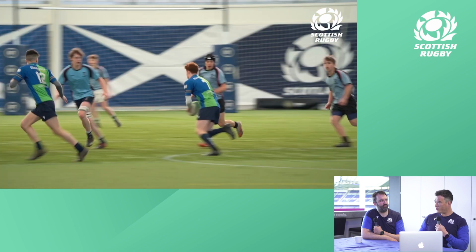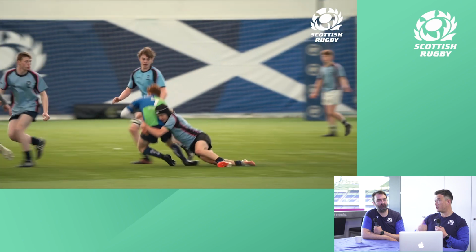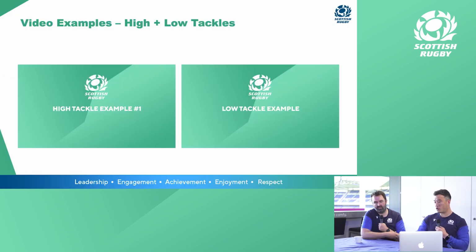So I think we did a wee bit of analysis on the game last season, and probably about 7-16% of tackles are above the ball. All we want to do is nudge that down again, because those 7-16% represent a 4.2 times greater likelihood of concussion. So that was a good example of what a tackle could look like. Again, coaches amongst you will look at ways to improve that even more.